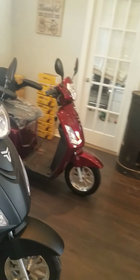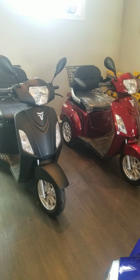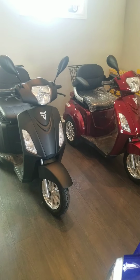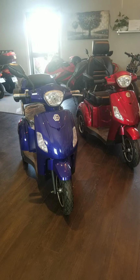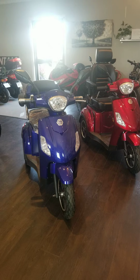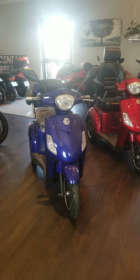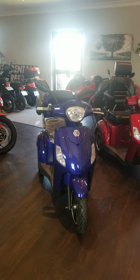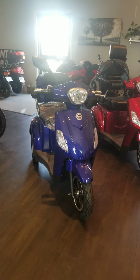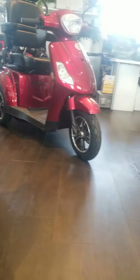I also have the Tao Freedom. These are a 60 volt and they're on sale for $2,100 all in. So I want to go back to the differences between these. I call these the all-terrain mobility scooters. They're pretty heavy duty. They've got a great weight capacity, I believe, of 200 kilos, and they come with the 10 by 3.5 tubeless tires, which is kind of great.